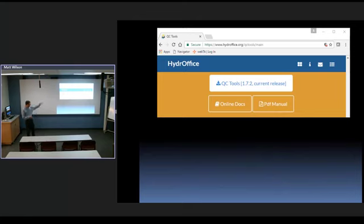So you can go to our website here at hydroffice.org and download QC Tools. It runs on a .exe. Again, you don't even need Python installed. You can just run it. You can access our online documentation or download a PDF manual.